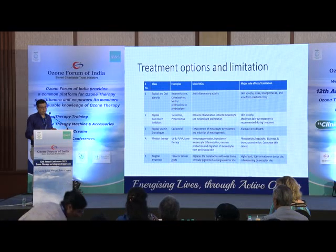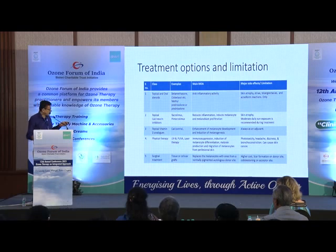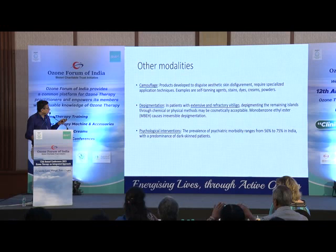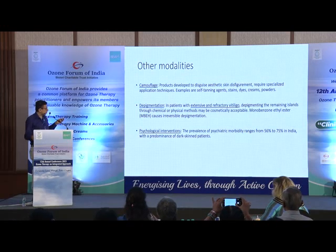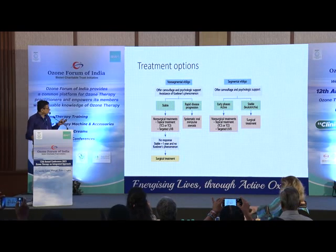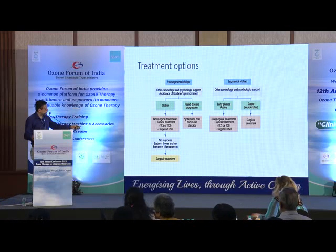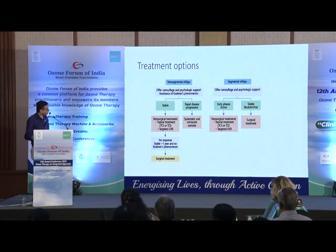Then we use phototherapy like ultraviolet B, UVA, and surgical treatment if possible. These are common treatments that we are using in our management. For the patients which cannot be treated, we use camouflage or depigmentation and a few other interventions. So basically, I said that if it is a stable vitiligo, we go for surgical management. If it is non-surgical, then we try to use more medical management.